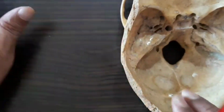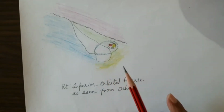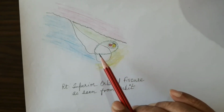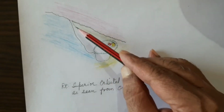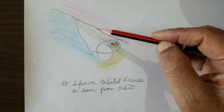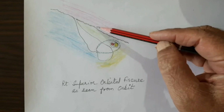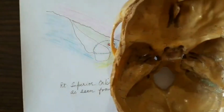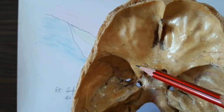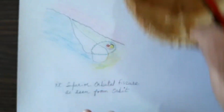I have drawn a diagram to show you the many structures that pass from the middle cranial fossa to the orbit, and from the orbit to the middle cranial fossa, and this is the superior orbital fissure. That white color, and I have colored the other bones which form the boundary. For example, this green color is given to the free margin. This is the lesser wing of the sphenoid which is articulating with the frontal bone. See here, this is the free margin of the lesser wing of the sphenoid, and this lesser wing of the sphenoid articulates with the orbital plate of the frontal bone. So that is shown here.